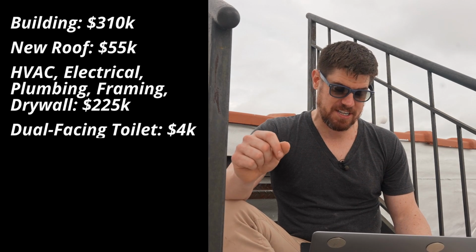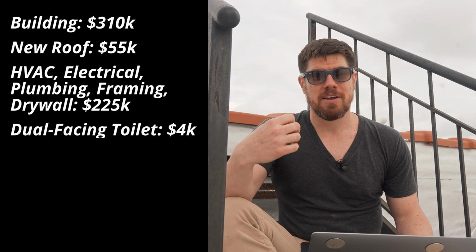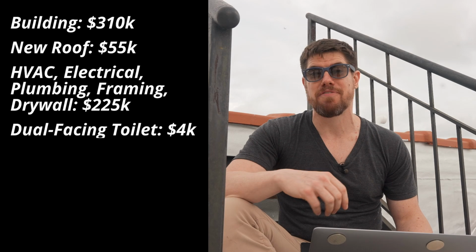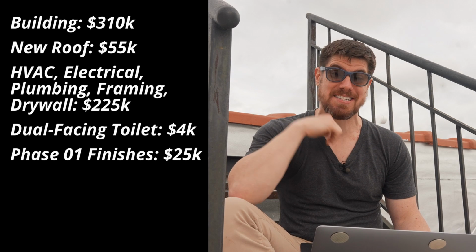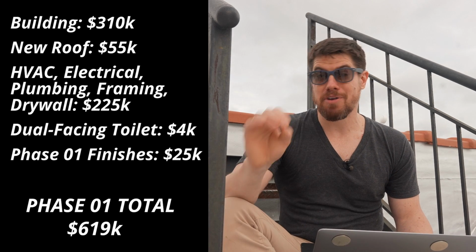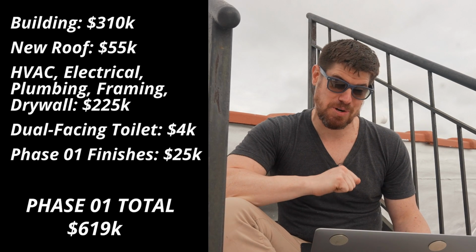On to the finishes, the guest bathroom, the shop bathroom, and the hardwood floors. Cumulatively, for all the materials involved in those, it cost me about $25,000. So adding it all up, and this hurts a little bit, we are already at $620,000 into this building. So I'd originally budgeted about $600,000 for the building, including the cost to purchase it.